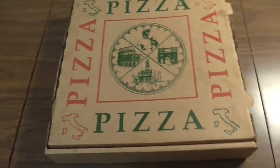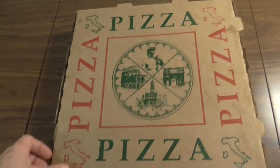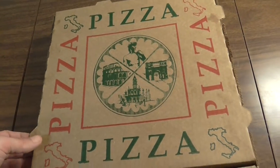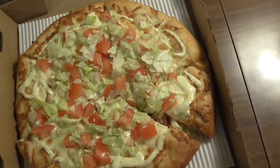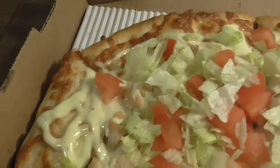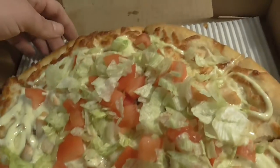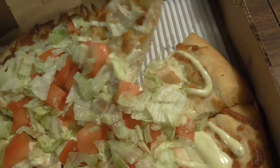All right, ladies and gentlemen, Food Reviews with John the Picker continues. We went to John Boy's in Alpena, Michigan, got the Chicken Ranch Deluxe Pizza. It has garlic crust, mozzarella cheese, grilled chicken, ranch, lettuce, and tomatoes. Look at that beast. Lots of ranch, lots of lettuce and tomatoes. I love pizza.